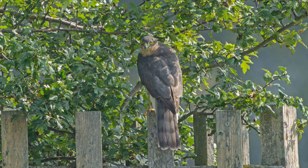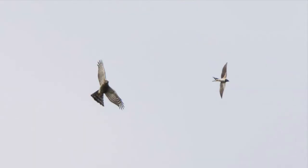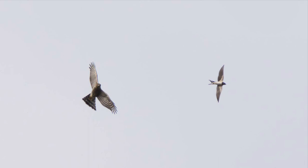the swallows, especially the adult swallows, are more than a match for a sparrowhawk in the air. So this picture looks like the sparrowhawk chasing the swallow. But what actually happened was, I didn't quite catch it, the swallow came past and took a peck at the sparrowhawk and flew past. So the adult swallows will go for the sparrowhawk. It obviously tries to go for the young birds because they can't fly so well, but it's no match for the adult birds.